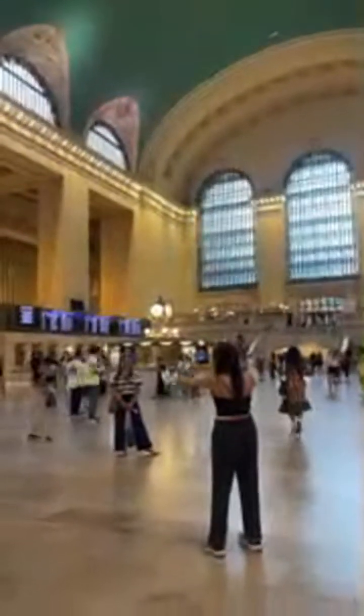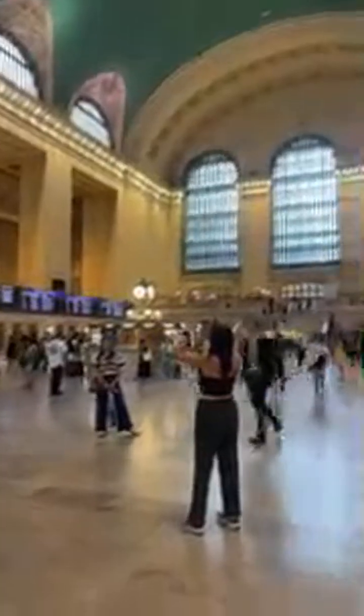The atmosphere in here is always really wonderful. I'm not sure why that is. I think it has to do with the architecture. I think it has to do with the fact that this room always has so much movement. But look at the ceiling here. Here are constellations and astrology star signs. It's just really, really, really beautiful.